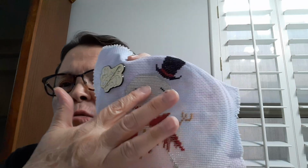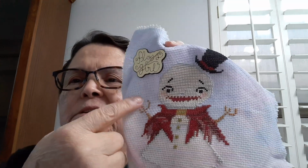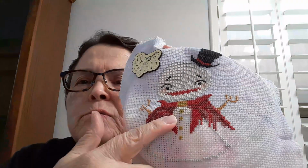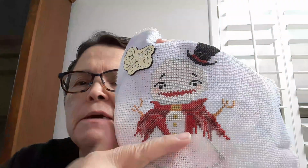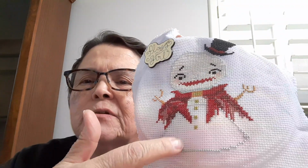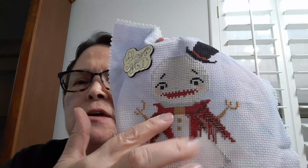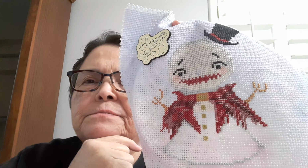I finished the off-white up here. His little nose is missing because it's the same color as this big round expanse here, so I haven't done that yet. And then I did a few stitches till the end of this thread here on the white on the body. Most of this is white, and there's some other colors down here, but the scarf that he's wearing is finished, and the buttons and everything, and the little arms, those are all done.